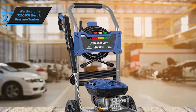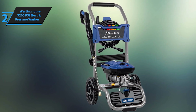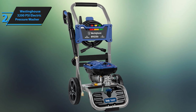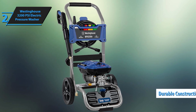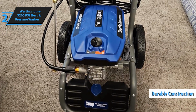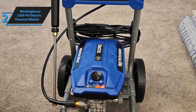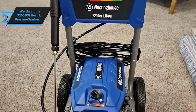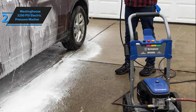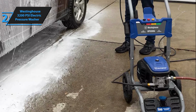precise cleaning. Built with a tough steel frame and never flat wheels, this pressure washer is easy to move around even on rough terrains, so you can clean anywhere with ease. Comes with tools and a quick start guide, so you can start cleaning within minutes of unboxing. Backed by a 3-year limited manufacturer warranty, with nationwide customer service for parts, labor, and support. The Westinghouse WPX 3200E electric pressure washer combines high power, durability, and convenience, making it the perfect choice for heavy-duty cleaning tasks at home or on the job site.